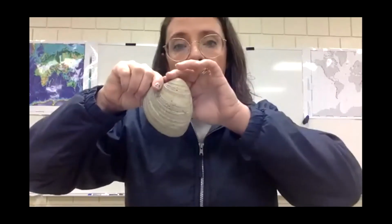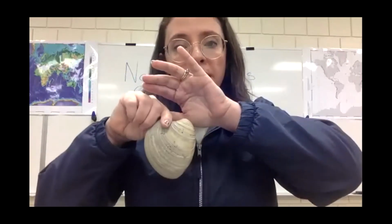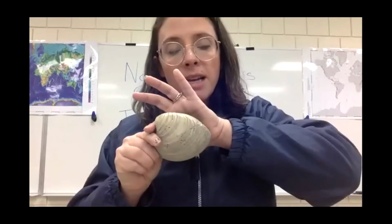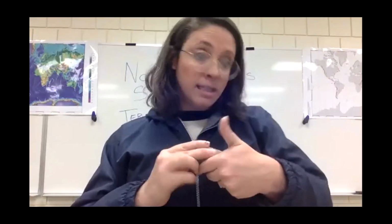So basically they kind of push their way in here, and then they rotate their body around one point and then push their way down again, rotate down, push their way down until they're inside of the sediment. And this is a pretty big clam, so it probably was a couple of inches below the sediment.